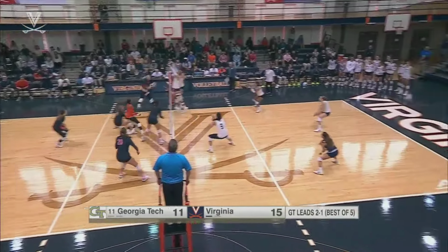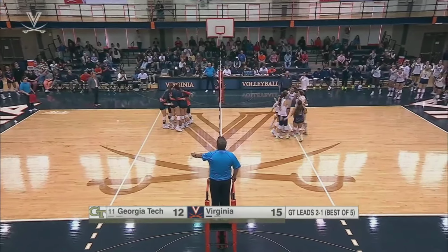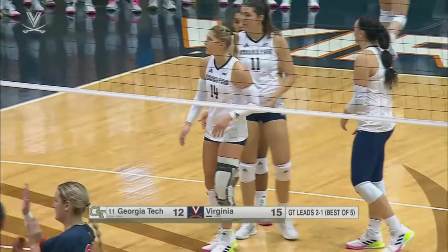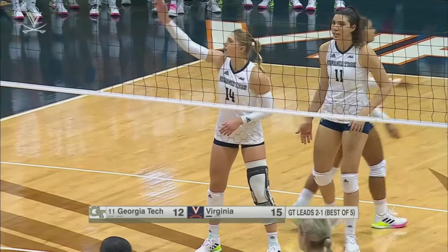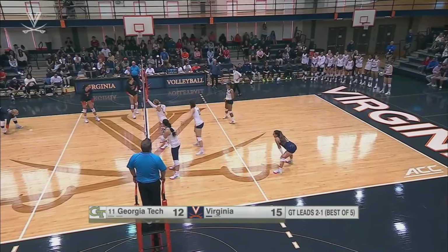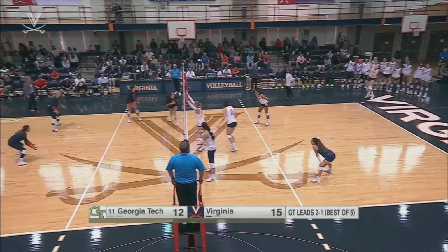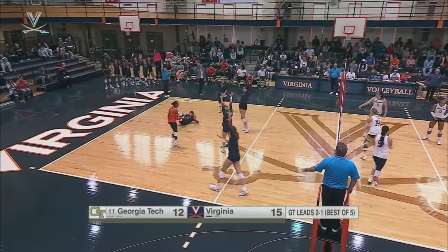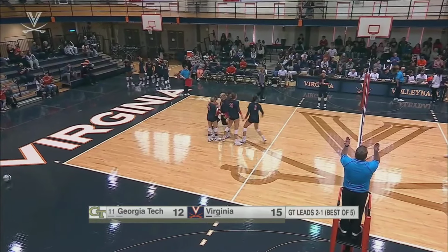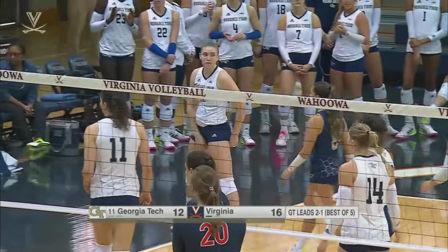Wonderful serve, but handled just fine by Virginia, and a denial at the net. From the rafters, Callie Engemann gets the block. Engemann getting her first licks of action for Georgia Tech, and the 6'4" middle blocker is showing out. Bertolino lets it fly. It is just out of reach. Virginia gets a point back. It's 16-12 in set 4.